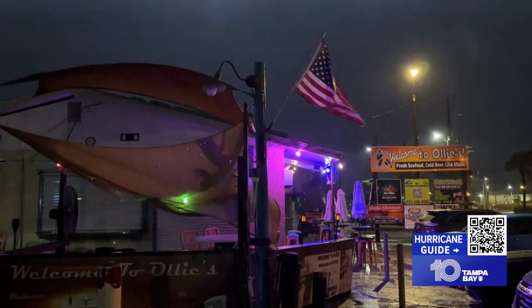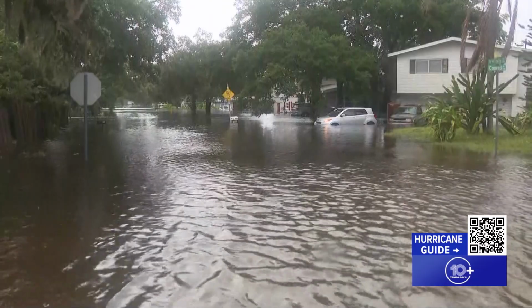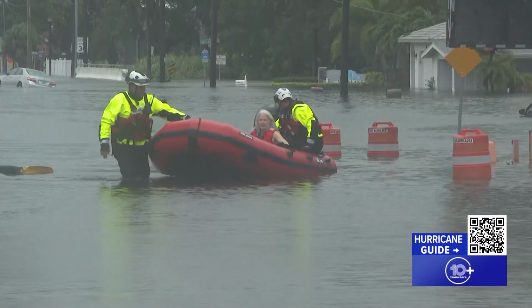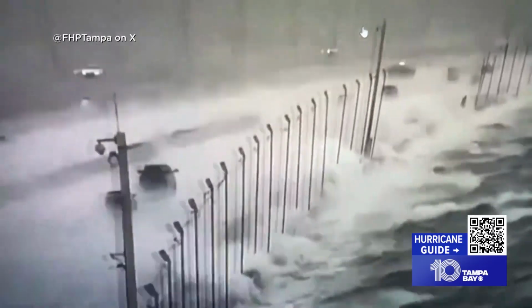As Debby lingered over the state, it dropped torrential rain over central and northern Florida. Rivers, including the St. Johns River, rose dramatically. These swollen rivers caused extensive flooding in areas like DeLand and Orlando, forcing thousands of evacuations.